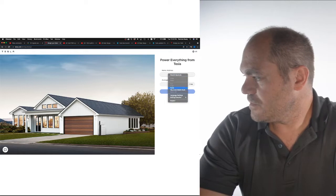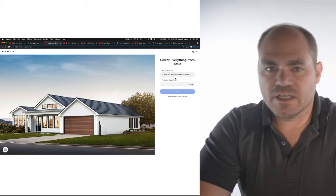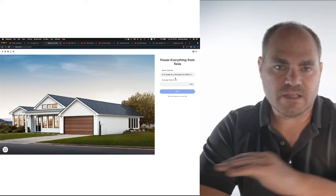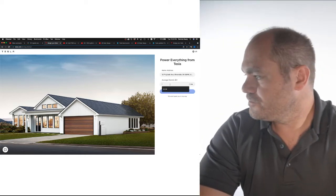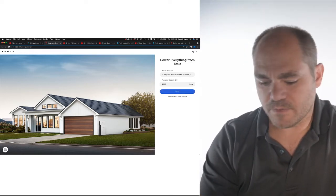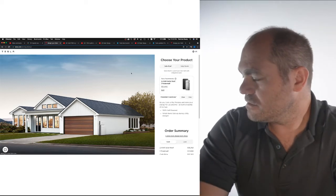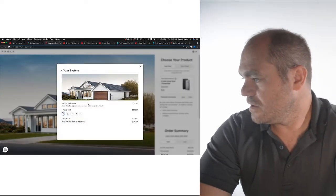Let's put in that same address. For whatever reason, you have to select the address that they autofill for you there at the bottom. So, maybe I didn't put in 200 last time. Maybe I put in a lot less. But anyway, 50. If we go next, we can see that we can edit.